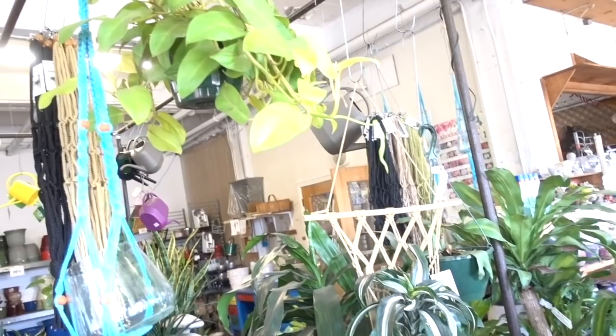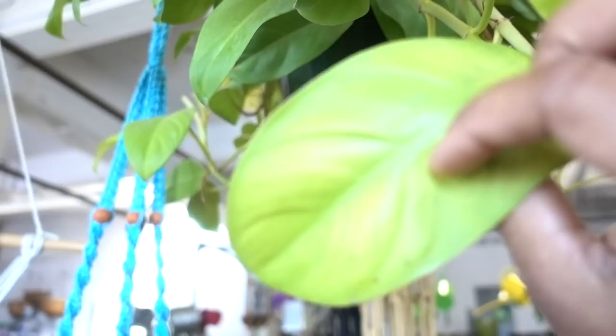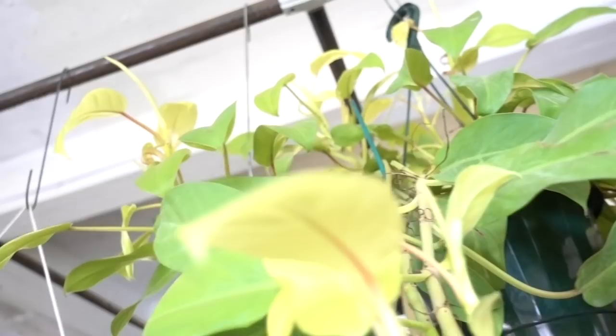Oh, that's an awesome philodendron here. What's this? I don't know. I think this is a philodendron, like a lemon lime or something. I don't know, but it's really awesome. Beautiful. Some anthurium here without the flowers. They actually look a little bit sad too. You guys, I think I need that string of hearts. I think I need to buy it. Look at these little froggies.